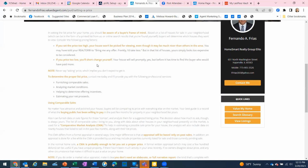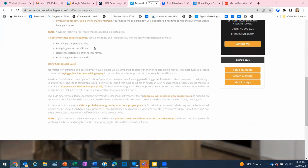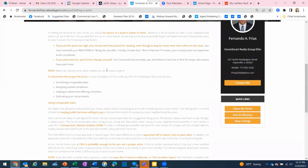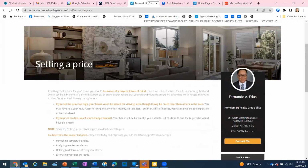Putting the price too low, you could shortchange yourself. So determine the proper listing price. You're going to furnish them with comparable sales, analyze market conditions, help them determine offering incentives, and establish your net proceeds. So again, it's nice that you're leaving this site available for them to see and hear what it is you do to help set the price.